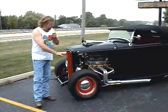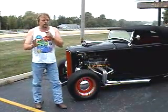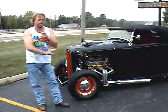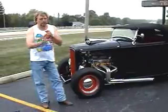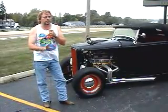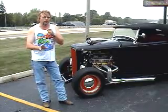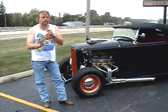Now, we're going to do a lot of detailing to this car. I'm real particular and picky about my vehicles. This car has been in storage for a while. It's been driven, okay? When I get done with it, it's not going to look like it's been driven. It's going to look like they just assembled it and put it together. We're going to go through it and do a perfecto detail.